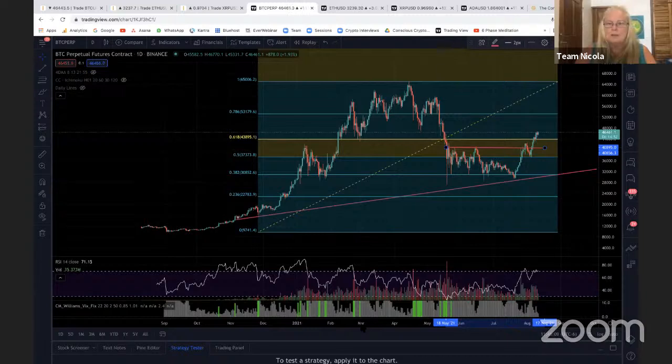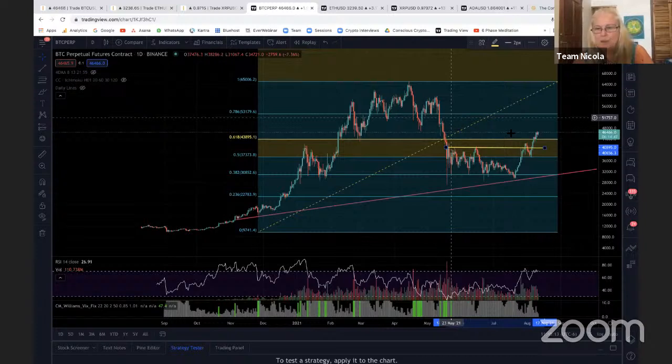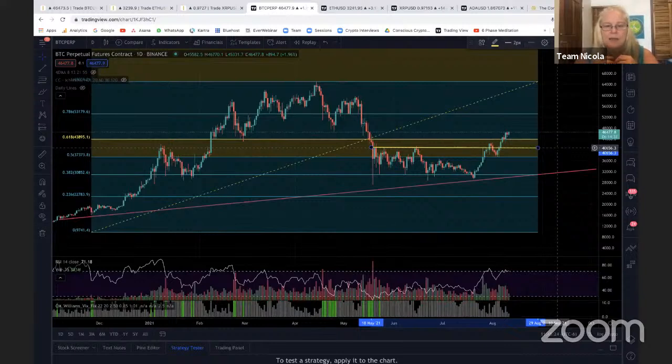So we get our lines in. Let me just put that in yellow, and we put our lines in and we go, okay, great. Here are our support and resistance lines. We are looking pretty good. So we can look at this and go, even though we had this big dip, we've got some price structure.